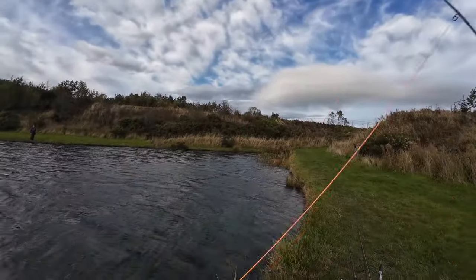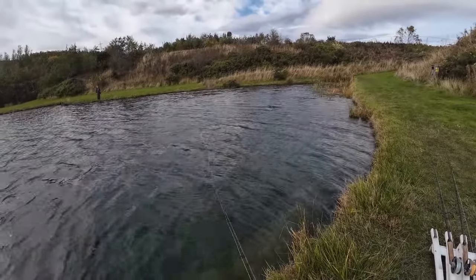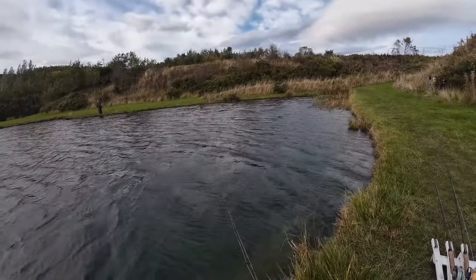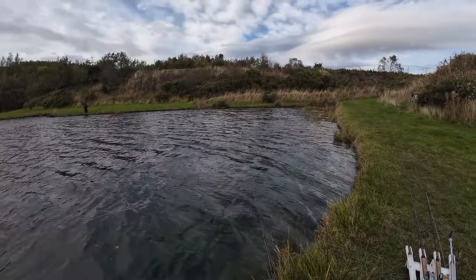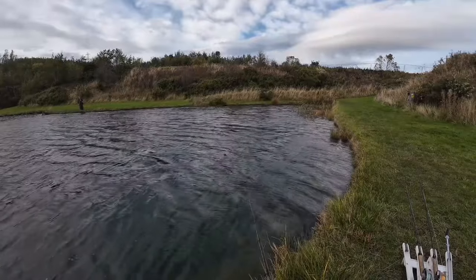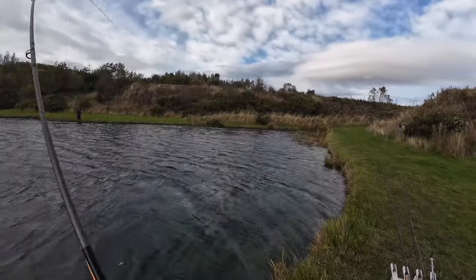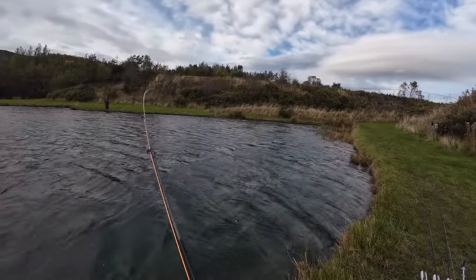Well, it's time to eat our pie for our lunch, so I've stuck the indicator on while I'm munching, with a cheese minnow underneath. See if that'll go under. There you go. The old bung. It's had the cheese minnow.